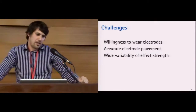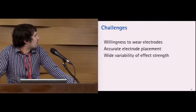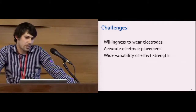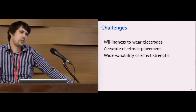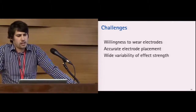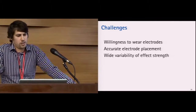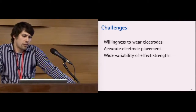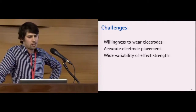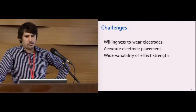However, there are a number of challenges. The first is that the user needs to be willing to wear such electrodes. The second is that the electrode placement needs to be quite accurate. The third is, as you saw in the slides, there's a large variability between the actuation of the users. We think that these challenges can be solved in the long term. For example, we are using really simple electrodes, but there are already advanced grids of electrodes outside.